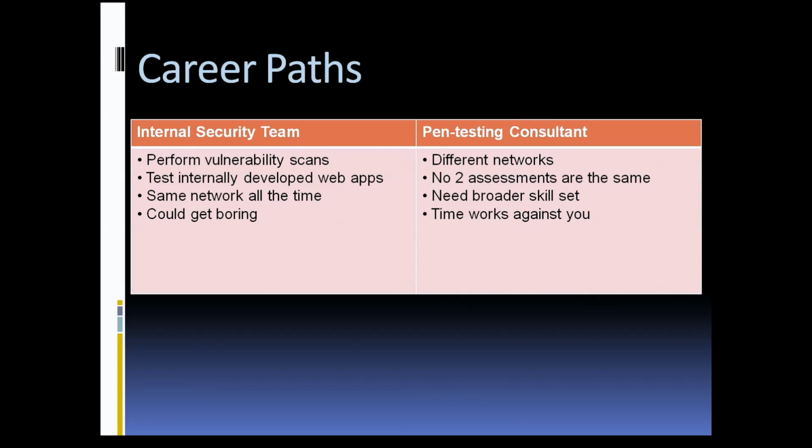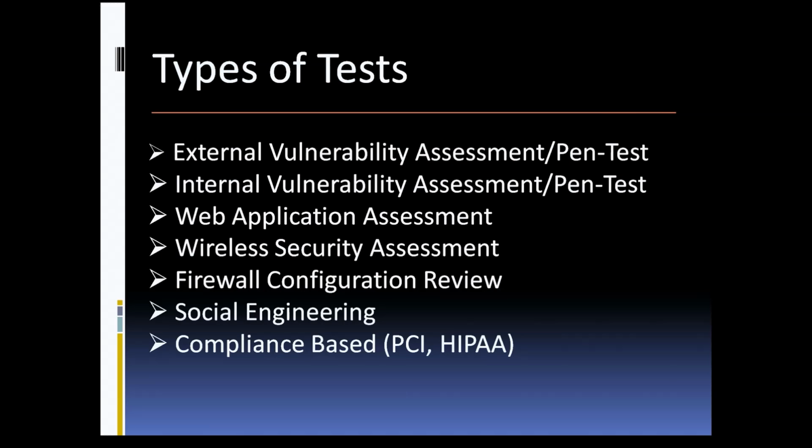From my experience, I'm going to list out the types of testing that you will come across working as a consultant for a pen testing company. You've got an external vulnerability assessment / pen test, the internal assessment pen test, web application assessments, wireless security, firewall configuration reviews, social engineering, and compliance based, which would be mainly for PCI and HIPAA based compliance. I'm going to go through each one of these and give a little bit of detail about what is included with each type of test and what you'll run across with them.